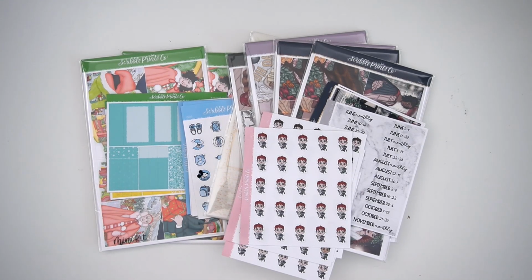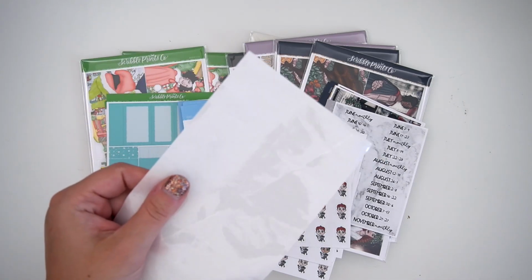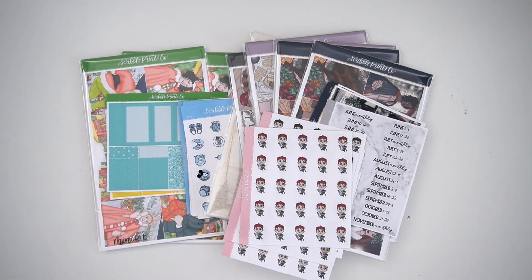I'm just flipping through all of the different things to release. I actually have this thing, which I might figure out how to incorporate into a freebie so you could see it, because I feel like you have to see it to believe it kind of thing.